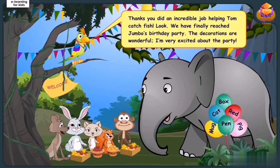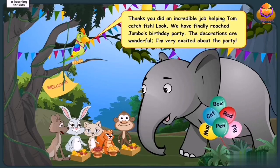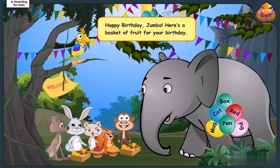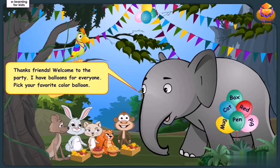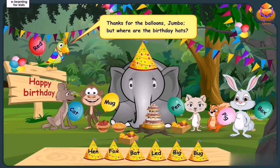Look, we have finally reached Jumbo's birthday party. The decorations are wonderful. I'm very excited about the party. Happy birthday, Jumbo. Here's a basket of fruit for your birthday. Thanks, friends. Welcome to the party. I have balloons for everyone. Pick your favorite color balloon. Thanks for the balloons, Jumbo.